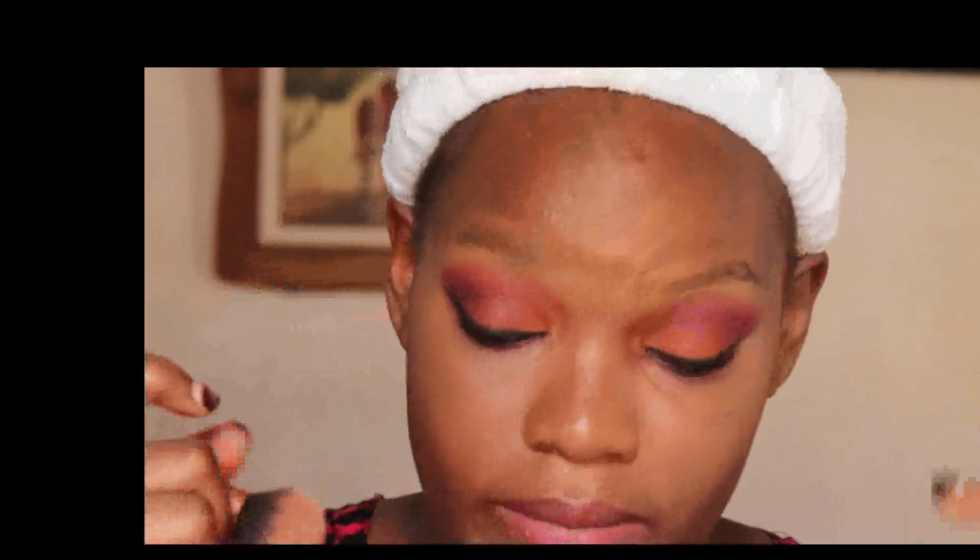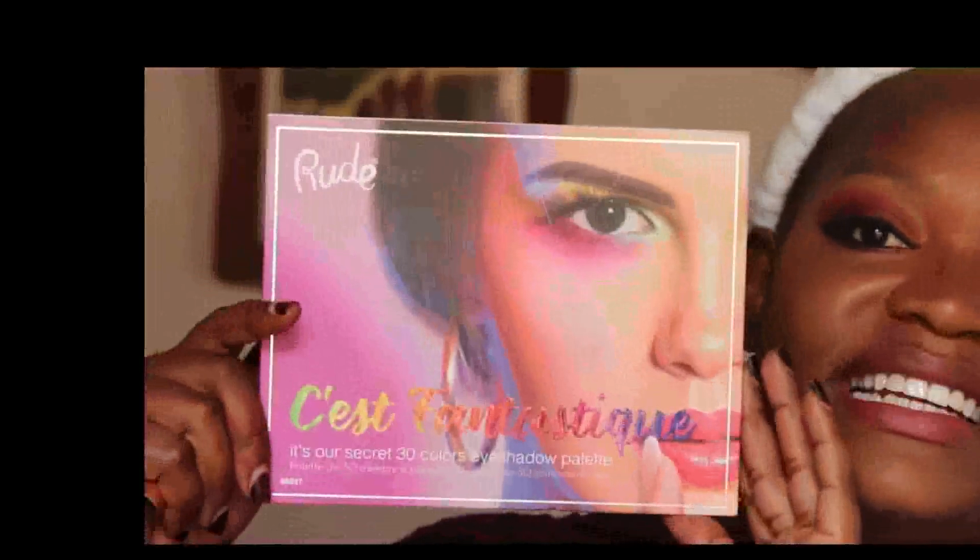Hey, my eyes are Rude Cosmetics. I just use the Rude Cosmetics palette. It's called C'est Fantastique. I just don't know what that is. But it's this palette. It's really beautiful. It has the most beautiful shades you can play with. And the pigmentation you can see. And then I found out that if you use your fingers, it's more intense, like it's more pigmented.